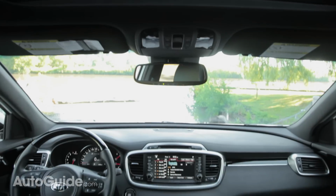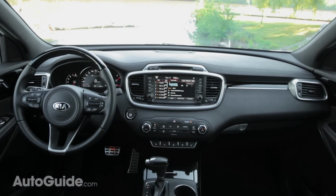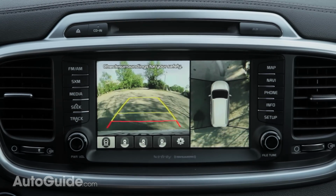For $800 less than the Pilot, the Sorento comes equipped with all the same equipment minus the rear entertainment system and the active lane keep. It does, however, come with an around view camera system that really helps with parking.